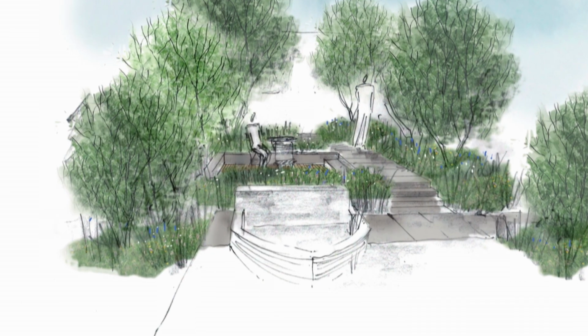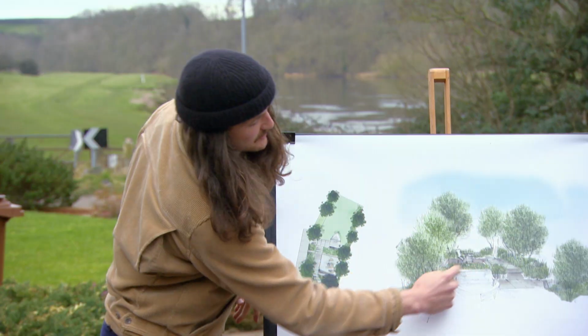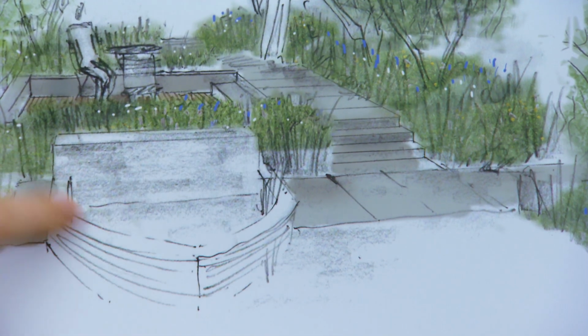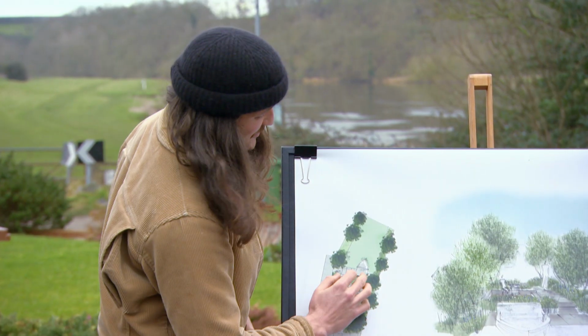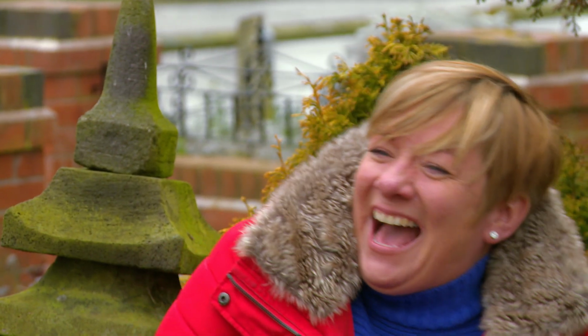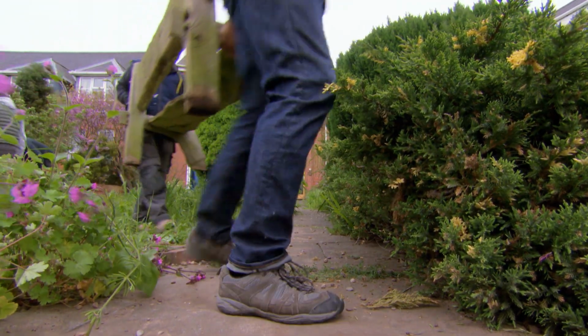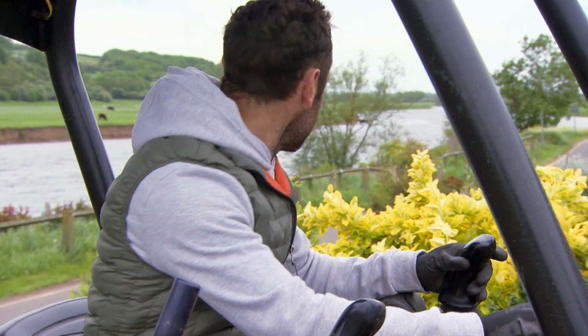But it also incorporated a vegetable patch and an old boat the couple wanted featured. We wanted to put a nice little bench in, possibly the one you're sitting on right now, and then have the front of the boat sticking out from the bench so you guys could sit down in your little boat, look at the view, and have some fun, hopefully. Yeah, absolutely. With their work cut out creating a sunken patio, the team clear the garden so they can bring in the digger.